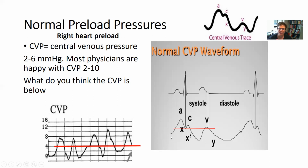So if I look at a CVP waveform, it has some components to it. And let me just get a pen here. So I'm going to start out. A CVP waveform has 5 components to it. The A wave is the tallest wave. And the A of the wave stands for atrial contraction.